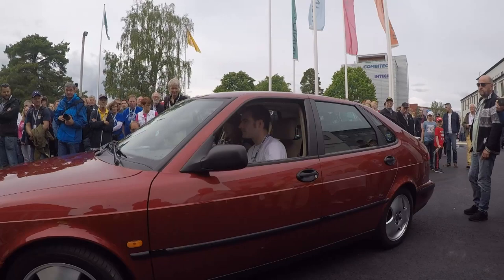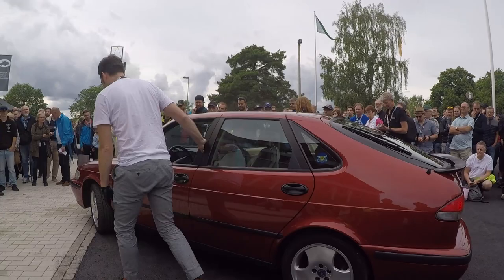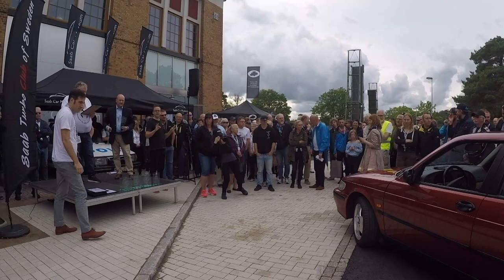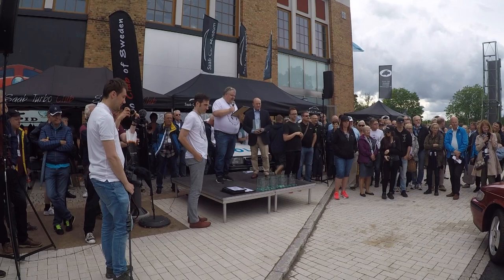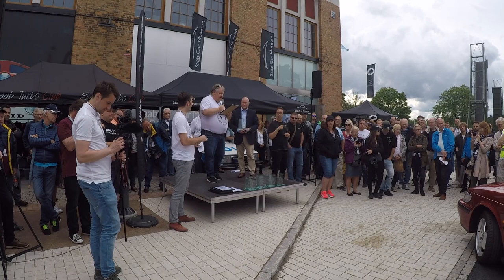So this is a SAAB 900 from 1998, 5-door, 235,000 kilometers in real condition. There are other cars with original condition and very high finish, but this one stands out from them, especially in combination with the fact that the car has been used. And the owner is Benjamin Fantin. Welcome onto the stage.